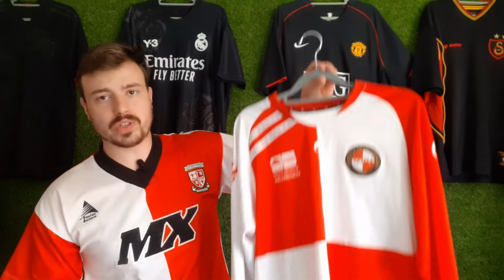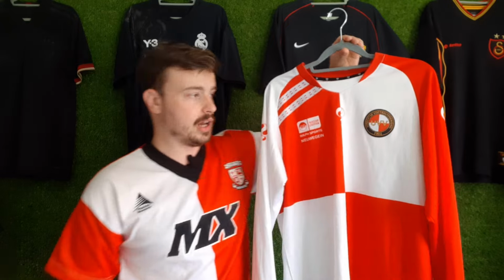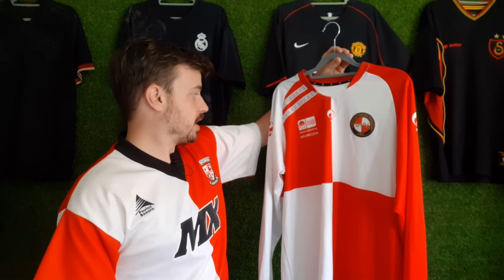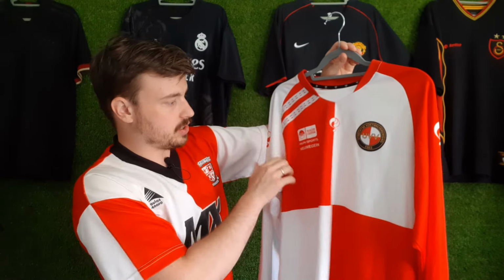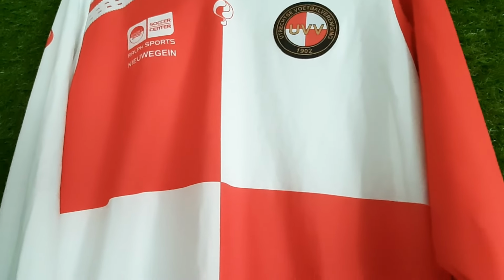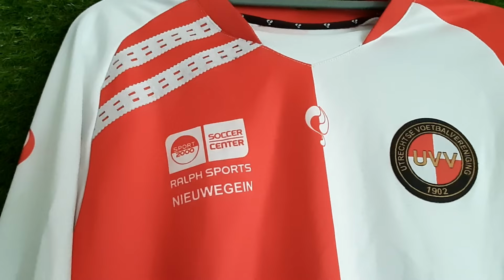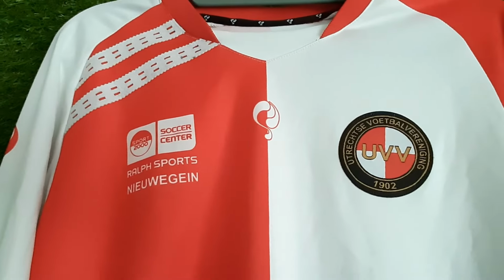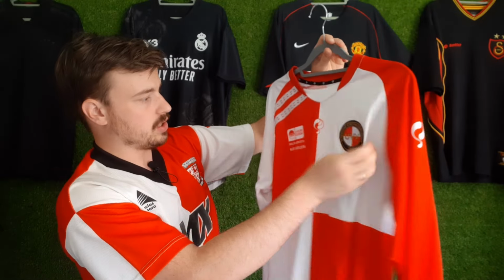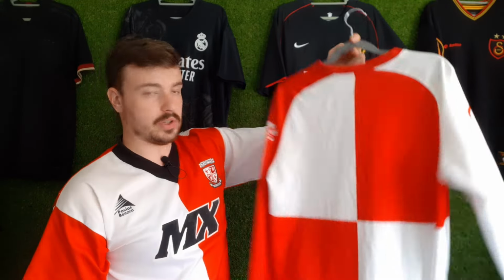Now we're staying in Utrecht because I picked up this Utrechtse voetbalvereniging UVV home shirt. Manufactured by Joma, as you guys could see. Pretty cool shirt. It has these squares which you see with a lot of board school related clubs. For example, Wickham Wanderers do have such a pattern, which I think is very, very nice. The badge is stitched on, the rest is screen printed. Long sleeves as well, very cool.